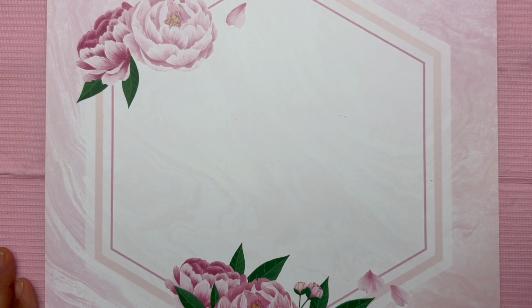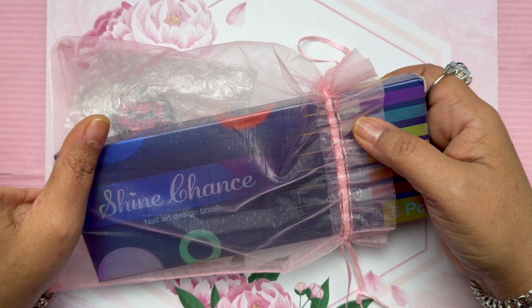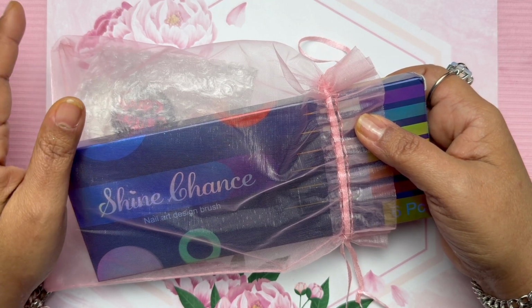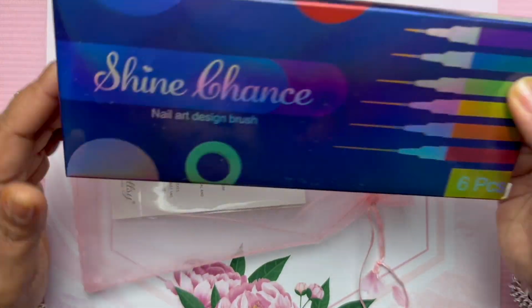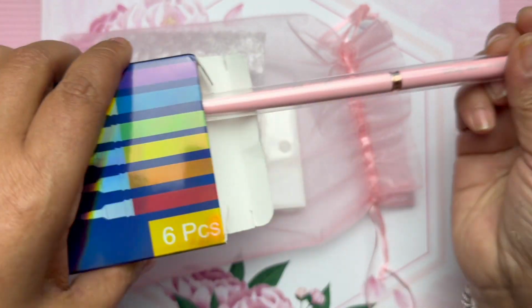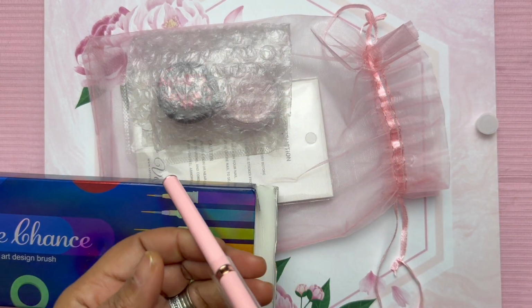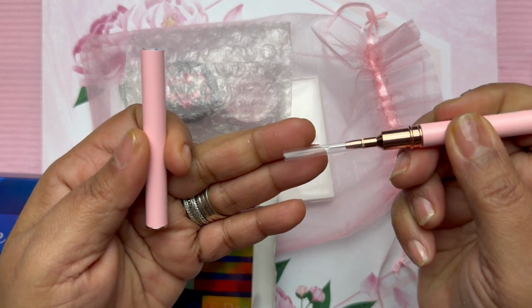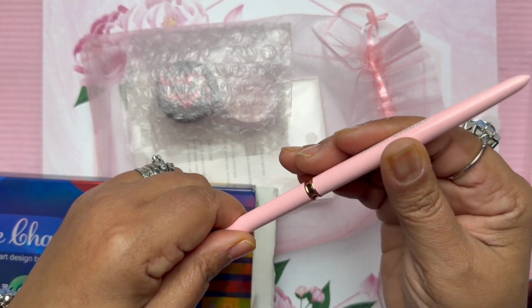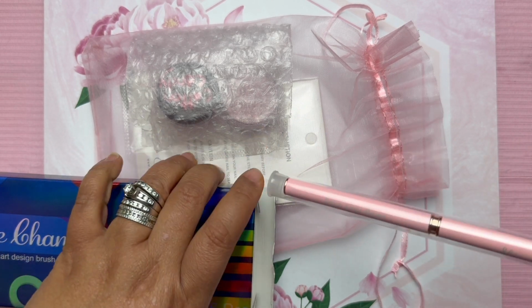And then my other nail sister, Polylicious Nails, Lisa. She sent me these beautiful liner brushes, which I absolutely love. And they're in pink. Yes. I love it. So I'm super excited to add this to my collection. Look at that. Beautiful. And this is a 6-piece liner brush set. Thank you so much, sis. I love my gift.